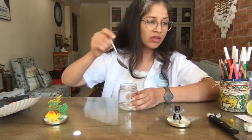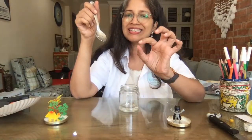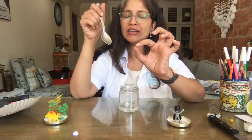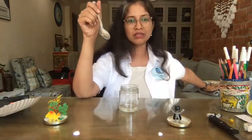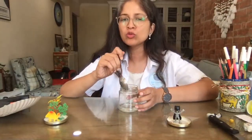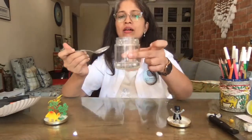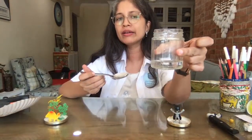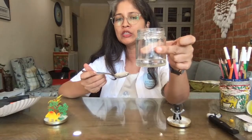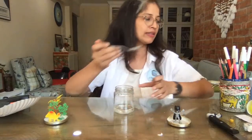now you need to just check on the glycerin's consistency. It's a little sticky thing. It feels a bit like oil, but it's unlike oil. So we've put 4 spoons in a 200 gram jar like this. That is what you need to do: 4 spoons into a 200 gram jar like this.